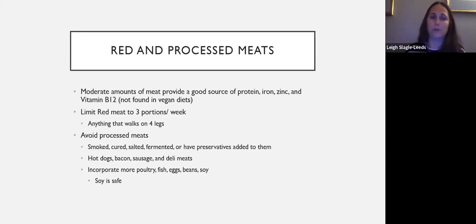We do want to avoid processed meats, and those are meats that are smoked, cured, salted, fermented, or have any preservatives added to them. Think hot dogs and sausage and deli meats. That's because the method of processing them increases heterocyclic amines, or carcinogens, in them. So they've been linked to an increase in colon cancer and other cancers as well. So to get around that, incorporate more poultry, fish, eggs, beans, and soy.